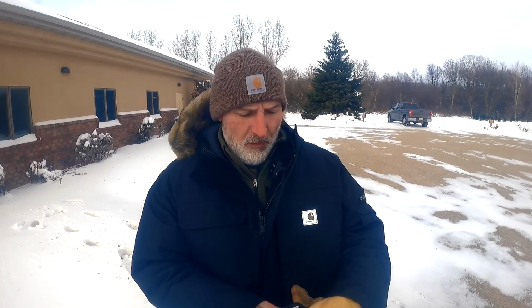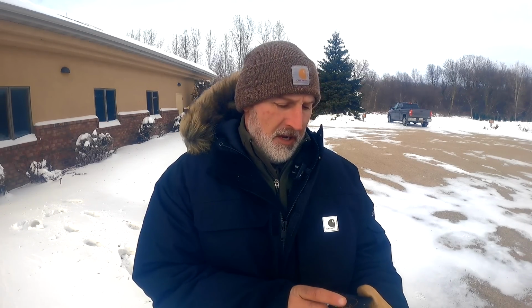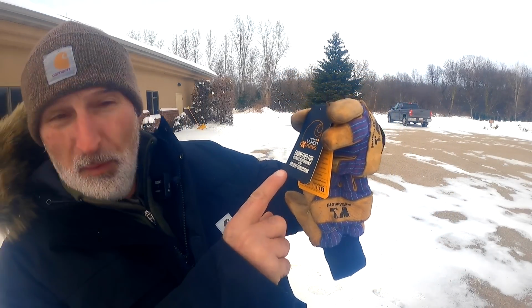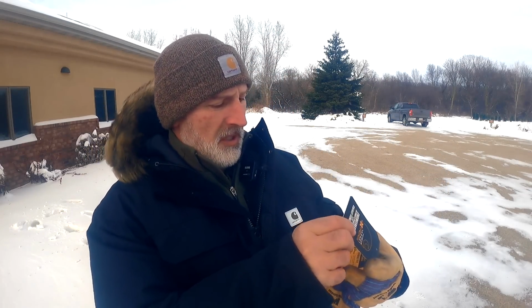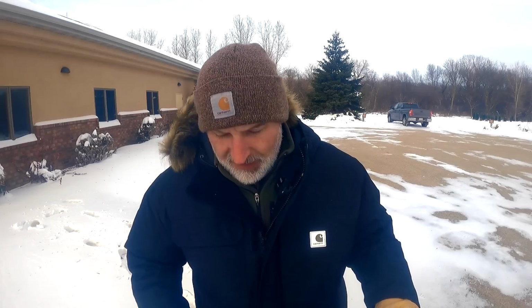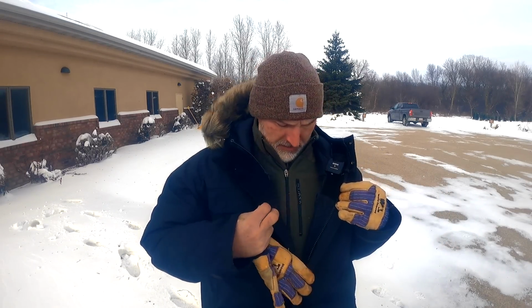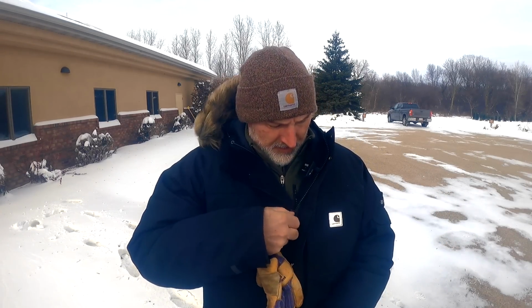And this is a coat that I can wear that will block the wind when I'm out on the farm when I'm working. So it is a Carhartt Yukon Extremes coat. It's engineered for ultimate performance in the coldest conditions. So it's the heaviest duty coat they make. This is a 2X, and normally I wear just a large in coats, but I wanted something to go over my other coats because I have other coats on inside of here that this will go over the top.